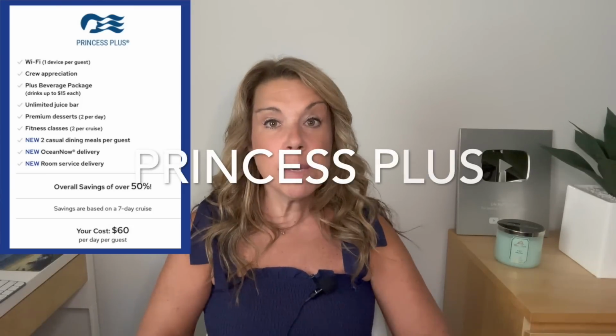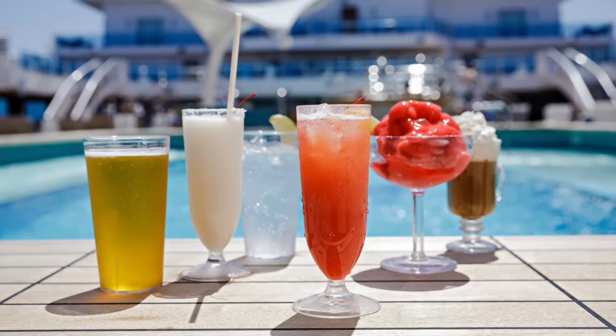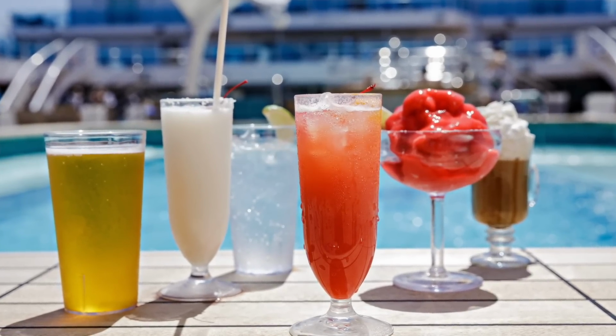Princess Plus. Princess Plus is available for $60 per person per day. Now with Princess Plus, you get Wi-Fi for 1 device per person. You also get the crew incentive or gratuities for the crew, and you get a beverage package. Now this Plus beverage package includes drinks that are up to $15 per drink.